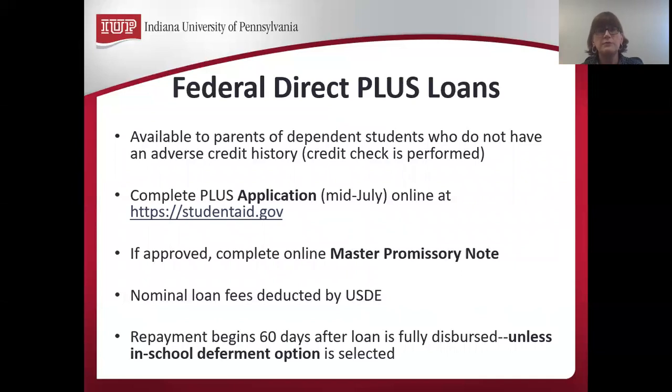Going back to the Federal Direct Plus loan, again, this is the loan where the parent of a dependent student borrows on their behalf. The timing for these applications, at least at IUP, is delayed until we really recommend the first or second week in July. The reason for the delay is we would prefer that you have access to the student's bill as opposed to even a good estimate of what those final costs may be prior to putting in your application at studentaid.gov.